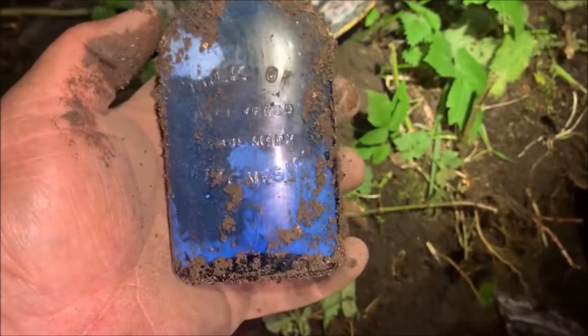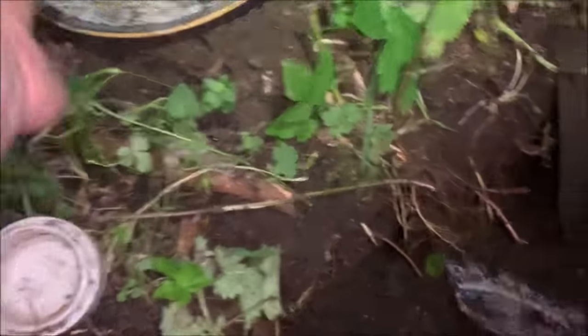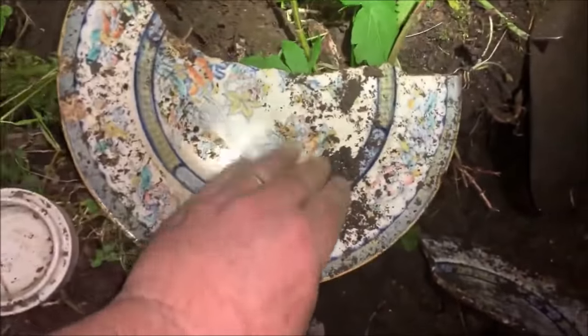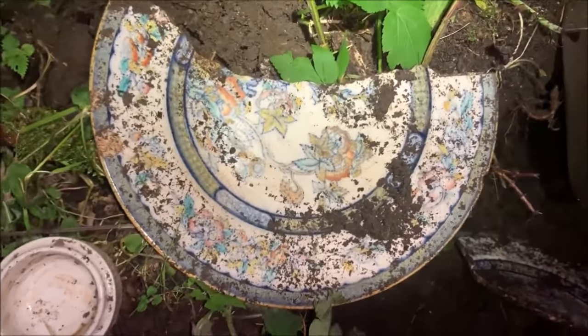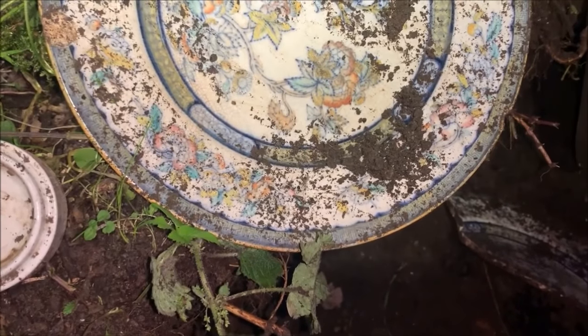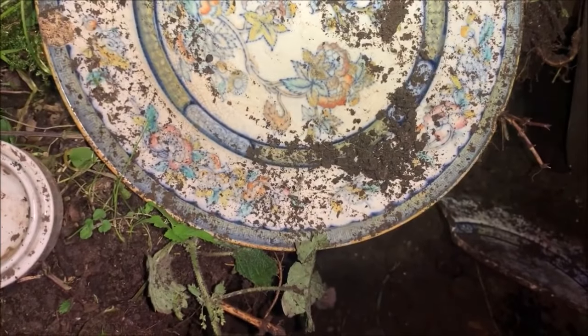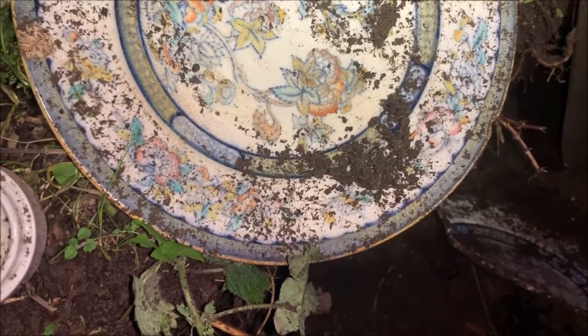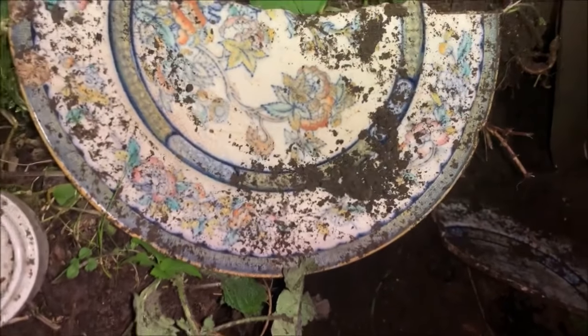Beautiful blue milk of magnesia, little chemist bottle, and this plate is absolutely stunning, eh? I dare say one of the mudlarks that make jewellery would love this plate. Yeah, beautiful little plate. That could easily be cut to make jewellery with. Beautiful. I'm not sure if that's hand designed or printed or something like that. It's old anyway. Somebody will be able to tell me what kind of design that is on the plate.